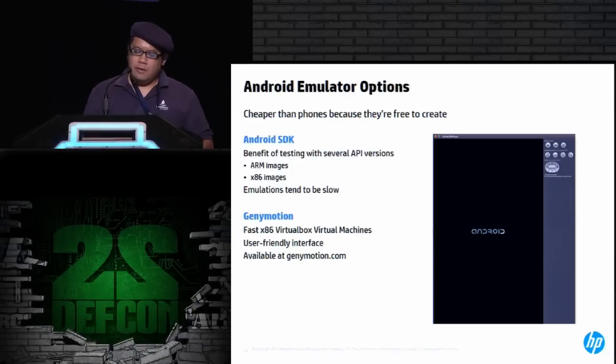As far as Android emulation goes, we used two things. I used the Android SDK, which gives you the benefit of all the API versions from 1 to 4 dot something. And you can have ARM images and x86 images, but they tend to be slow because they're going through, I believe it's QEMU, like emulation. Emulation is slow because it's emulating ARM instructions on your x86 or 64. And with Genymotion, it's a fast x86 VirtualBox virtual machine. It's pretty user-friendly.